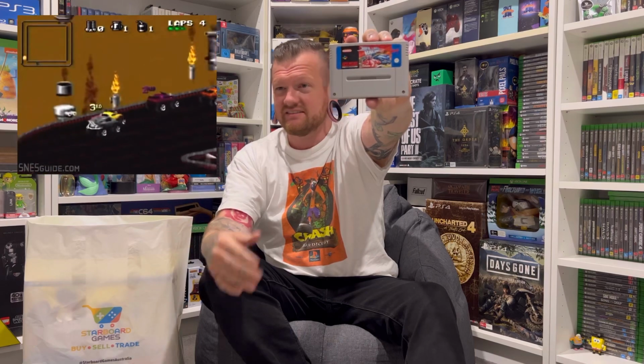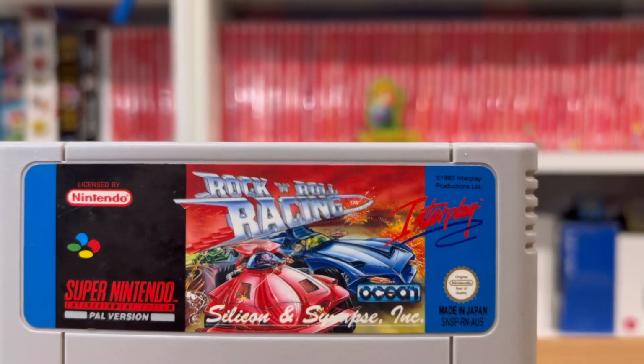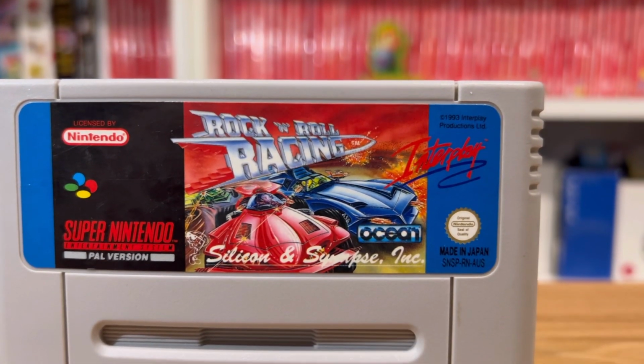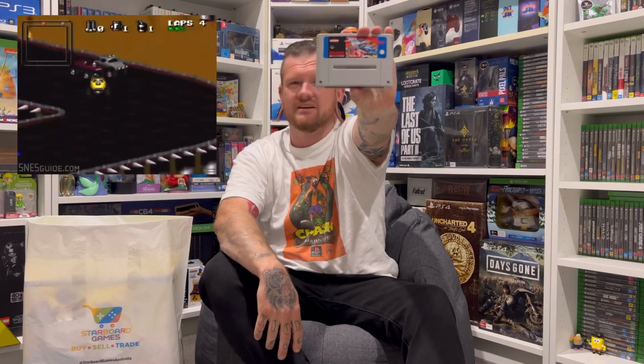Next one is one I used to love when I was younger, Rock and Roll Racing. I don't think I've played it in 20 years, so I'm hoping it's as enjoyable now as it was then. But I've been after this for a long time. I've never been able to find a good condition copy. Starboard Games have hooked me up. I finally managed to find one.